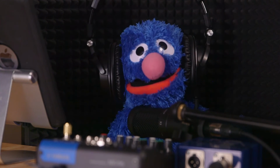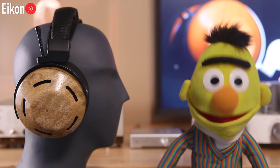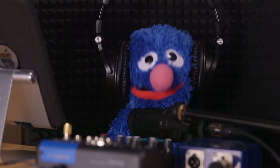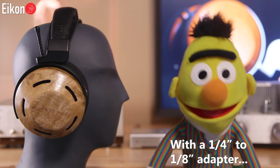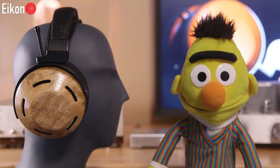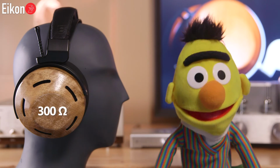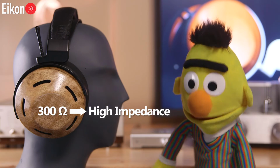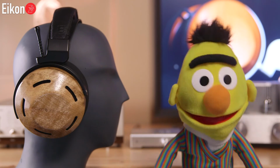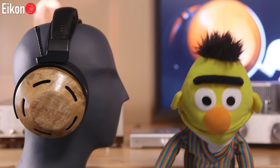What about amplification? The Eikon's level of detail retrieval means that you will hear the flaws in lesser quality music and poor sources. However, it's not really picky with different amplifiers. Can you plug these into a phone? You can, and they will work and you'll hear them. But they sound better with a dedicated headphone amplifier. These have an impedance of 300 ohms, which means they are considered high impedance headphones. Actually, these are the first biocellulose drivers I have ever seen on a headphone that are high impedance. All other biocellulose drivers I have encountered over the years have been low impedance.